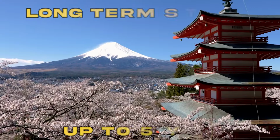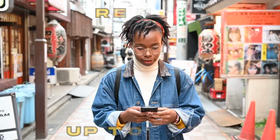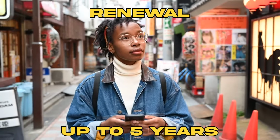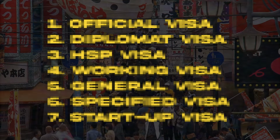Now, maybe 3 months isn't enough time for you to get everything you want out of your trip to Japan. Looks like you need a long-term stay visa, my friend. Long-term stay visas allow you to live and work in Japan for up to 5 years. And then after that, they can even be renewed for more time. There are 7 categories of long-term stay visas in Japan, so let's go through them.